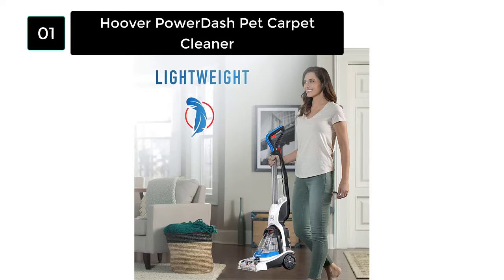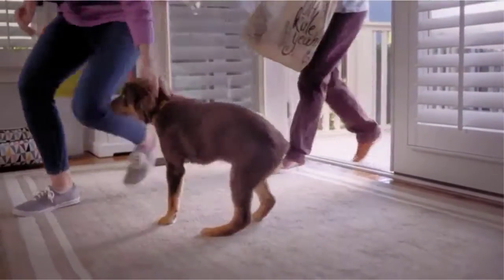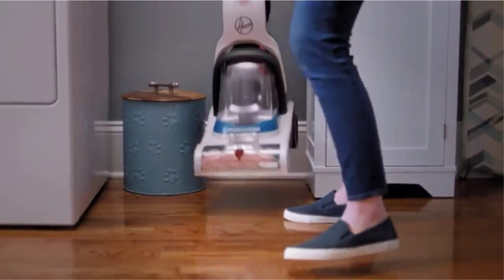It is a portable cleaning tool with a tank size of up to 51 ounces. The machine weighs up to 9 pounds, which is a manageable load. Other than that, the machine is ready to use after purchase since it doesn't require any assembly.